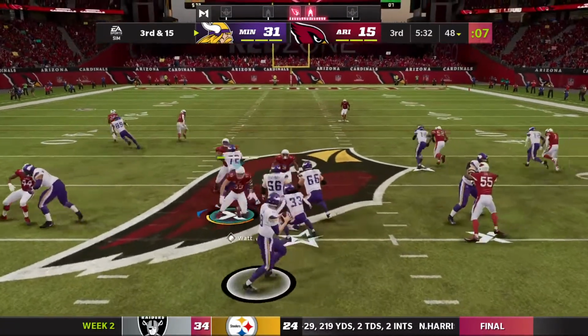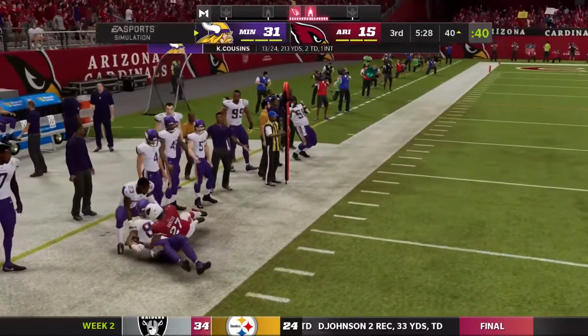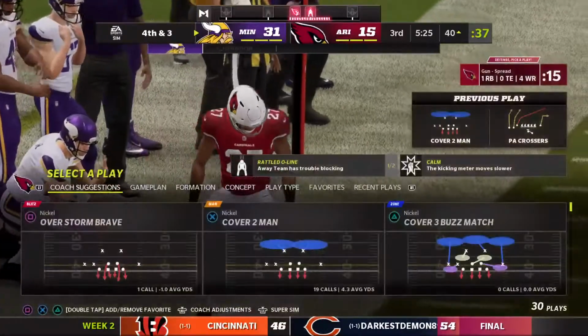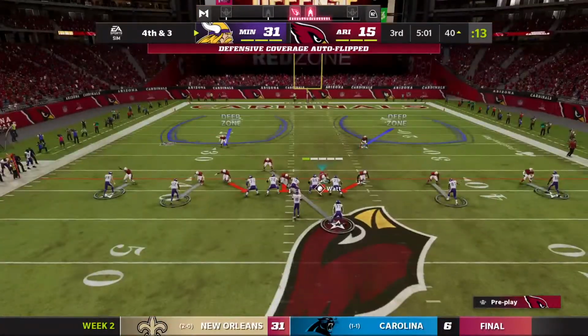Now on 3rd and long, they'll look to throw. Open man left side, that's the tight end, Herndon. And they'll get him down about 3 yards short of the 1st. It'll be a gain of 12, but it will also lead to 4th down.